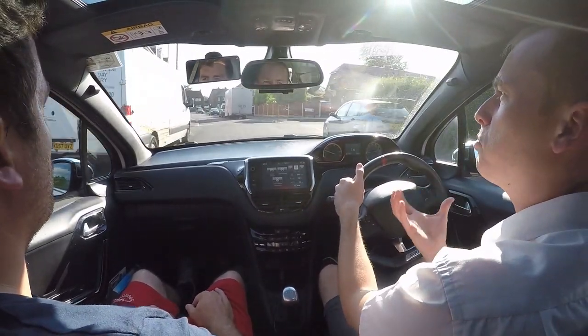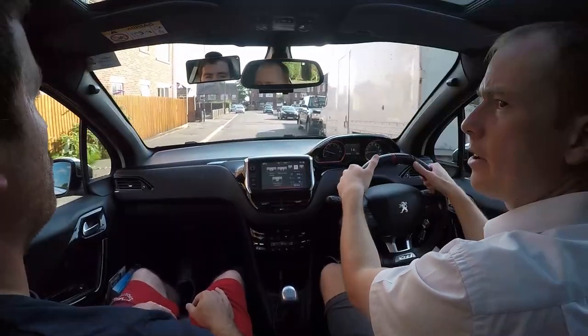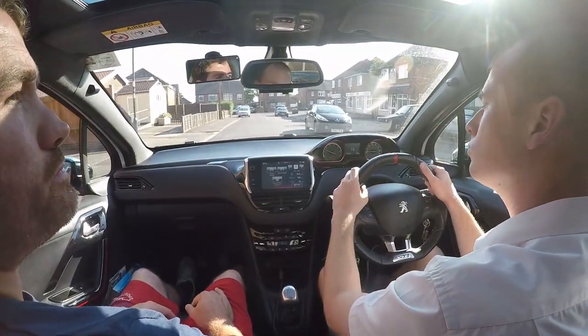Some substance behind it, I'll probably remember it next time. Yeah, okay. I'm going to turn left at the end, and take the next road on the left.